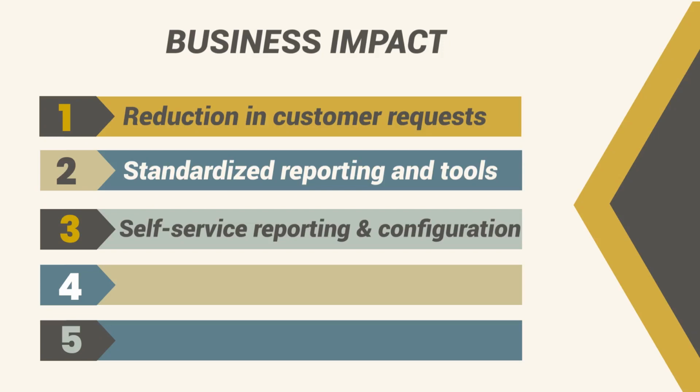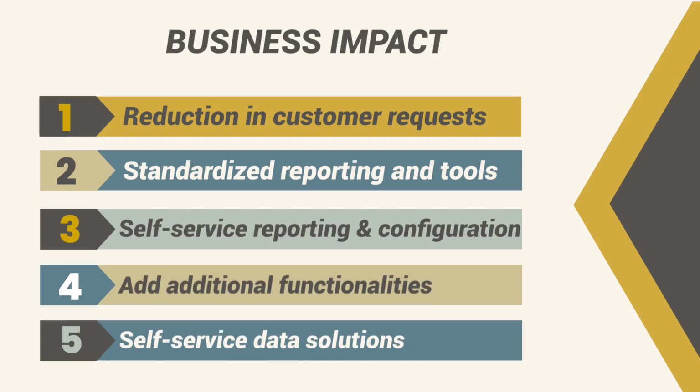Ideally, as we mature, the types of things that we see come across should change. And then that gives us new opportunities to add additional functionality, be it to our portal, our self-service data solutions, or even directly into the product by being more product-led success.